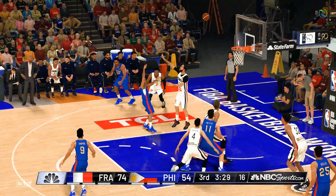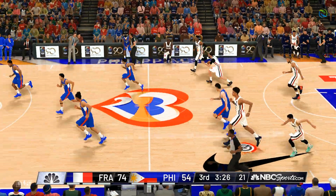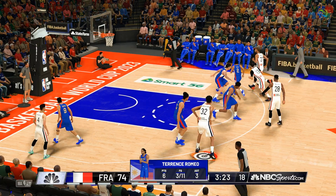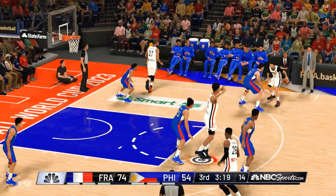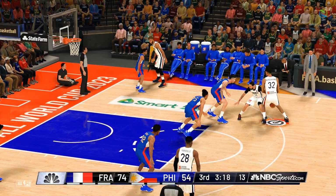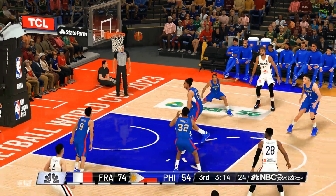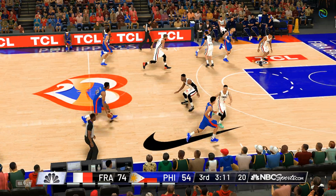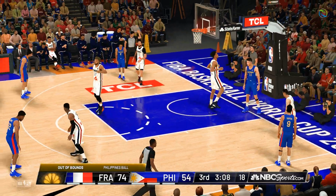He's guarded by Fournier. Gobert pulls it in. Boy, a tough go for him in this quarter. You can see how desperately he wants to get things started. He just can't make a shot. Now, here's Fournier. They lead by 20. That's the most we've seen. Fires the three. The shot, no good. Boy, he's got a great stroke. That one almost dropped.